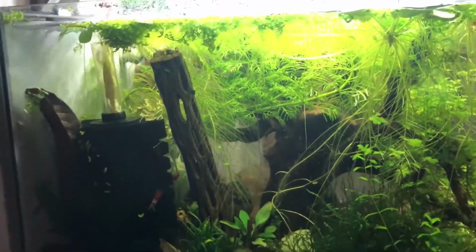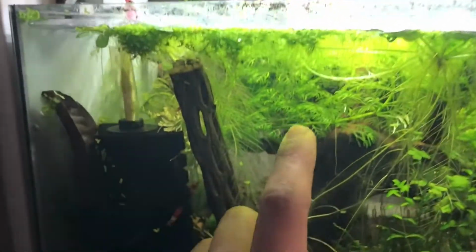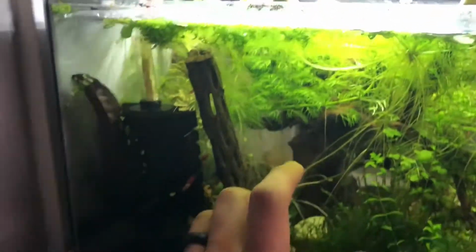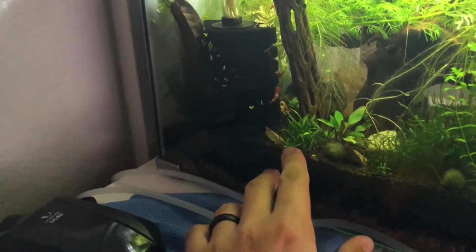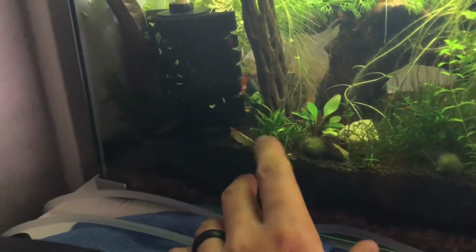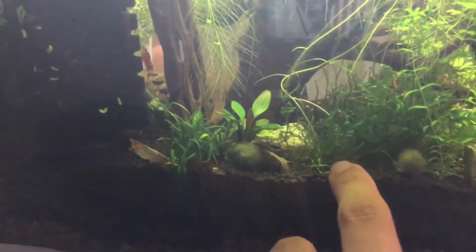I also have a big bonsai tree. Can't really see it anymore. I think this is guppy grass, I don't even know what it's called. It almost looks like water cilantro. We have, I think, some type of grass. I don't really know. I just buy whatever looks cool. And I mean, don't we all?